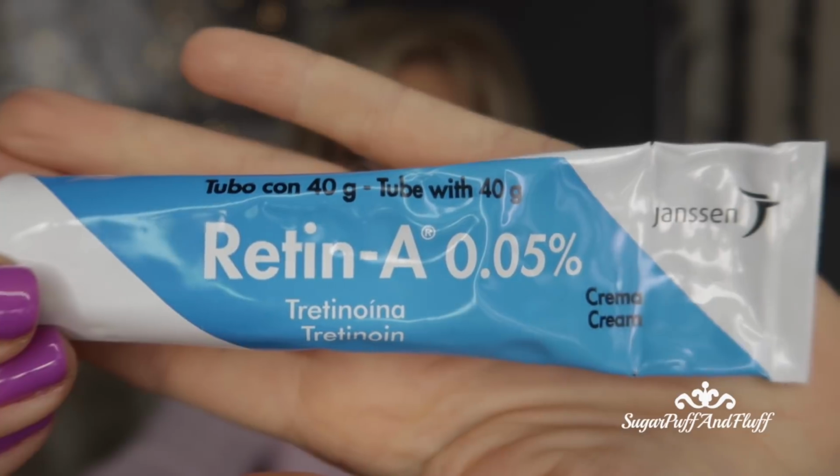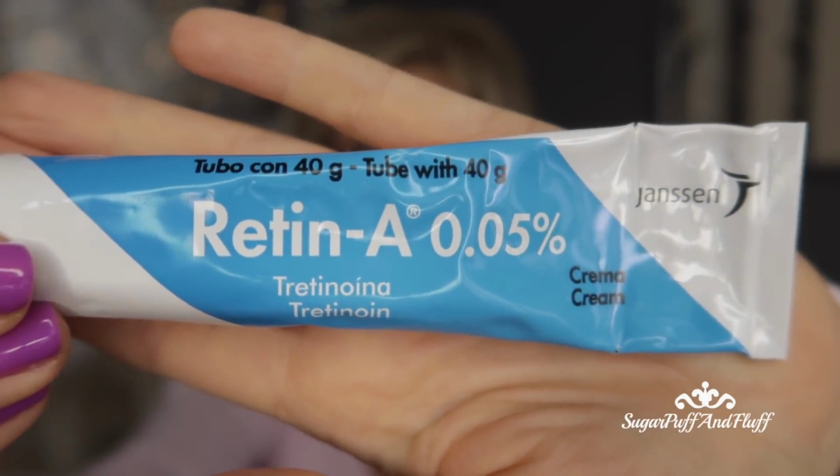So you know my love-hate relationship with RetinA. I have been using it, I think, since last September, and I have the RetinA 0.05%, which is the middle strength. I'm not going to go through how to use it. You've probably seen lots of videos, but what is RetinA?